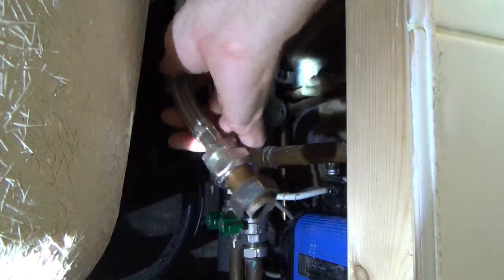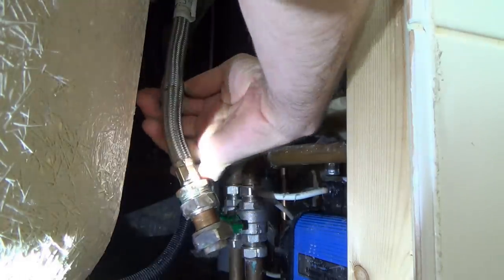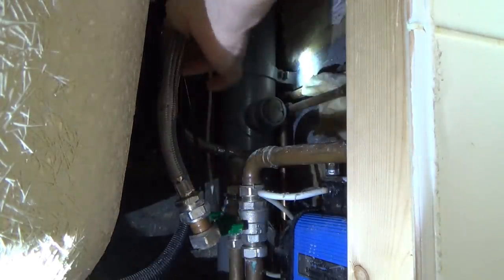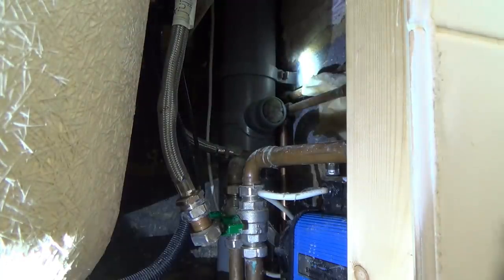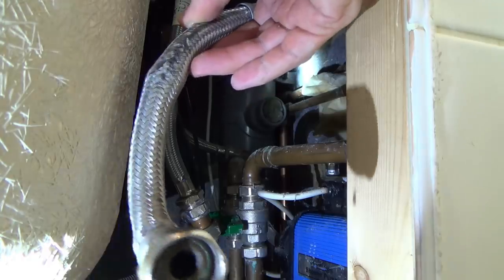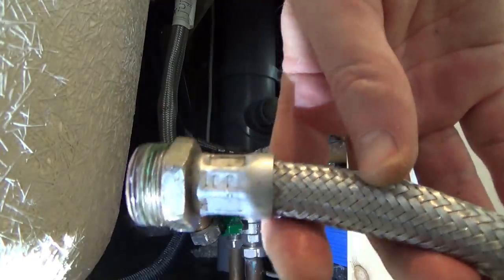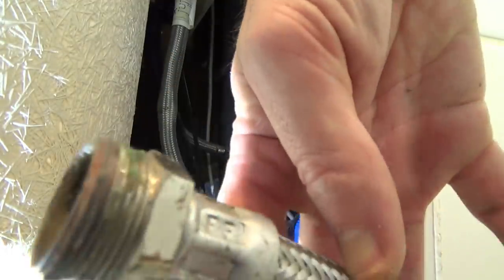I kind of want to get this done today, and I don't want to have to be travelling to my dad's to get the cutter. I don't even know if he's in. So this is what I need to buy. I'm just going to measure this one up here now. So it's got that on one end, which is like a kind of tap connector, and then we're just going to have a 22mm compression fitting on the other end there.